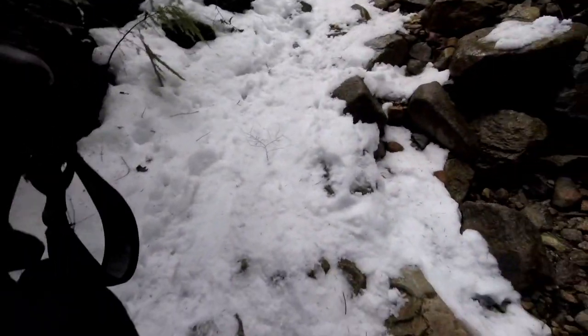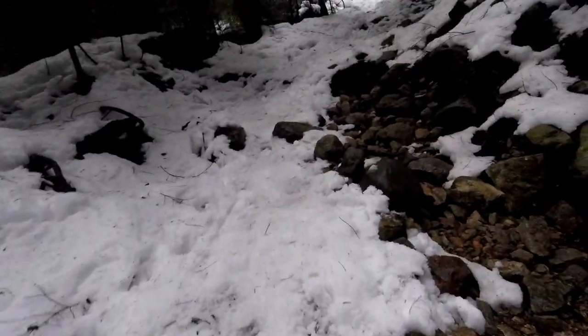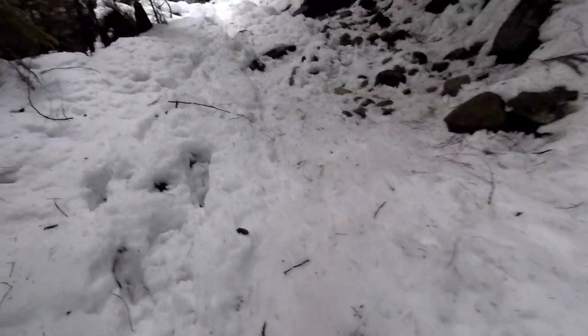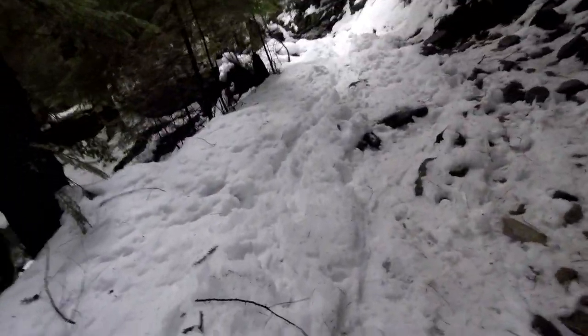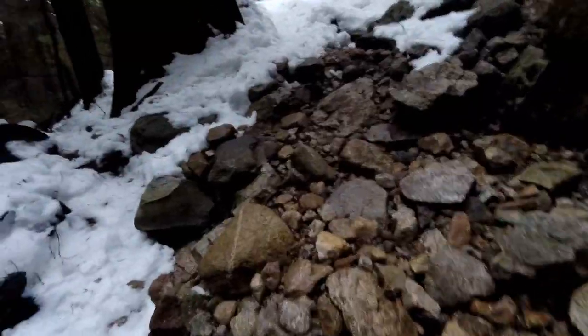It's pretty slippery and I'm very grateful for wearing my Yaktrax, which are kind of like snow tire chains for your boots. They have an elastic band that goes around the sole of your boots and they stop you from sliding. They're pretty much perfect in these conditions.